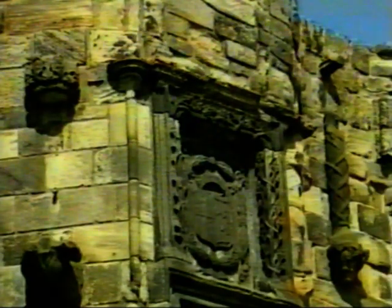Just below the castle is Mar's Wark, the front facade of the townhouse of the Earl of Mar, who was the keeper of Stirling Castle and regent of Scotland during the minority of James VI following the 1750 Jacobite Rebellion. The royal arms of Scotland are above the main gate, and the arms of Mar are on the towers.